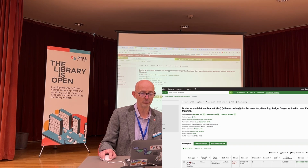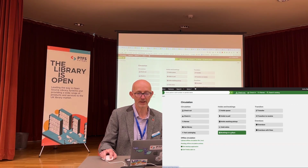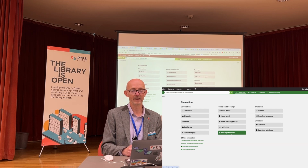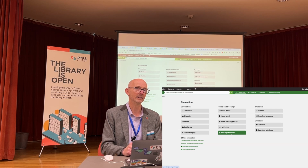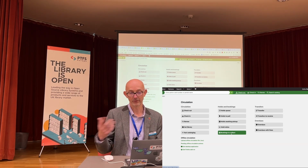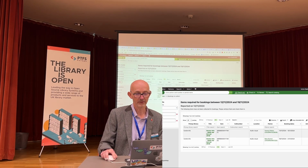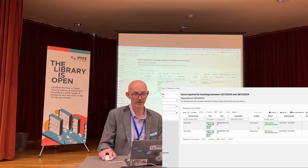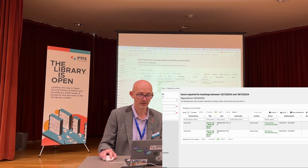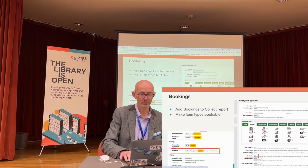Alongside that is a new report on the circulation page called the Bookings to Collect report. That's for things that are coming up for their booking slot. What do I actually need to go and prepare? Is it a projector? Is it a room? You can get a list of all your bookings and see what you need to prepare. Here we've got a couple of upcoming bookings for that box set. So I know who's going to have it, when it's booked for, and therefore I need to pull it. That's another nice one.